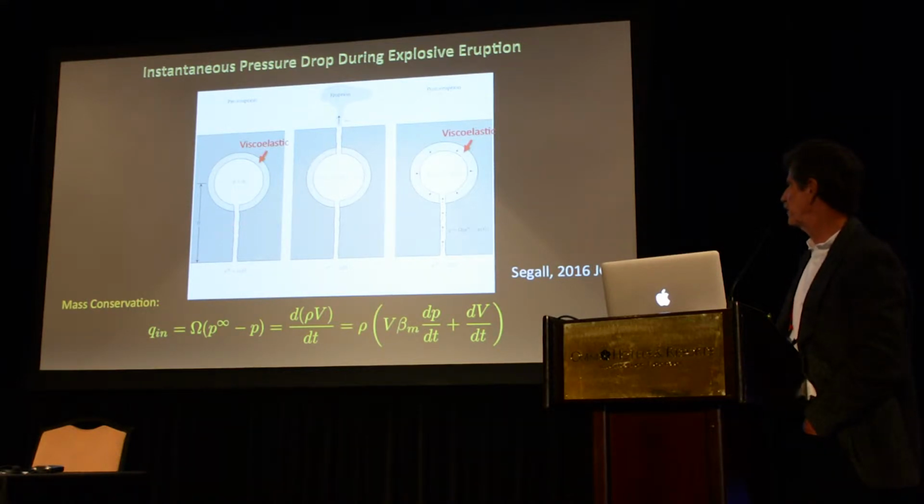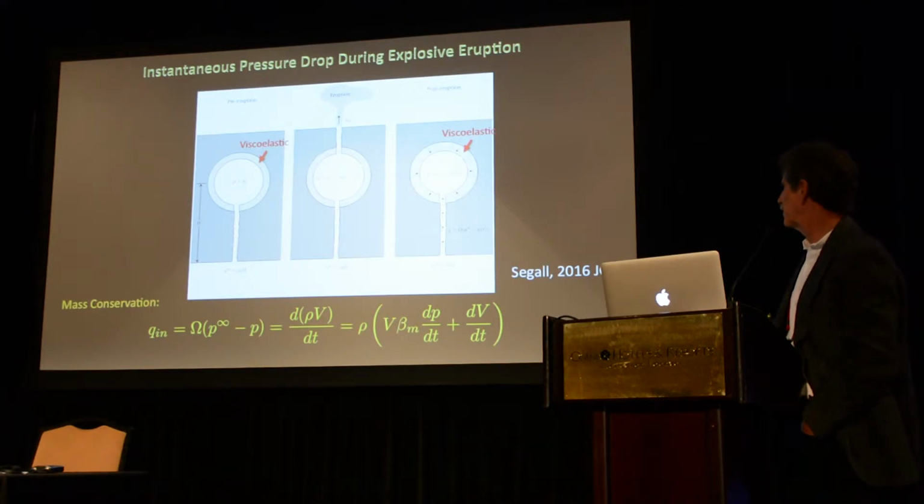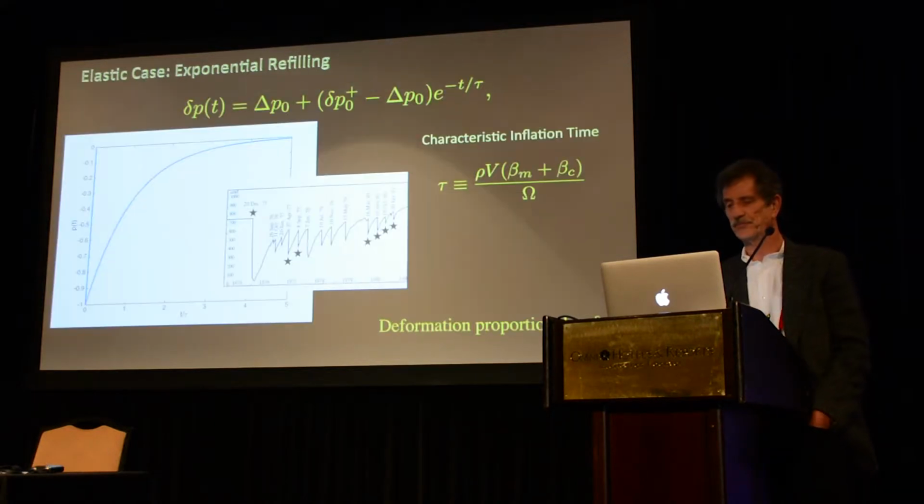a spherical Maxwell shell. At time 0, we have a pressure decrease due to an eruption, and we would expect a couple of things to happen. We would expect relaxation of the viscoelastic medium. We might also increase the flux of magma in from the mantle because the pressure gradient is increased. We have to conserve mass, so the flux in is balanced by the mass change within the reservoir. We take the simplest assumption and make the mass flux proportional to the pressure gradient. Mass can change by changing the volume or by pressurizing the magma because it's compressible.